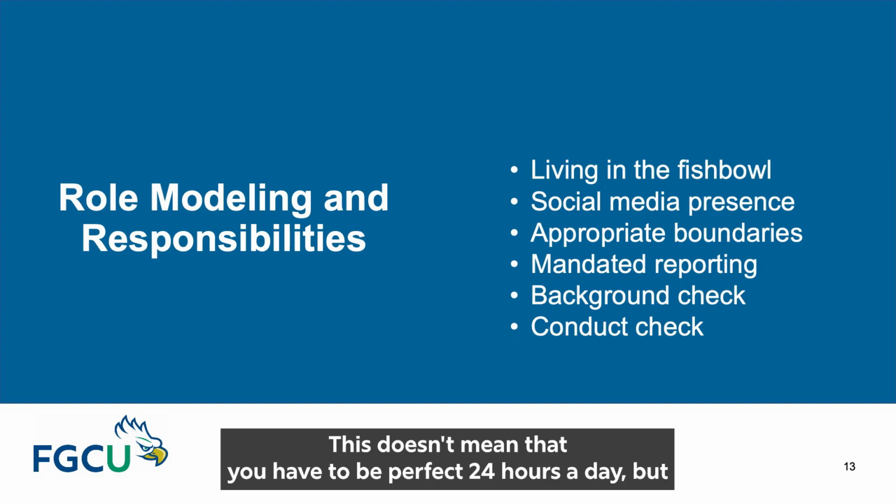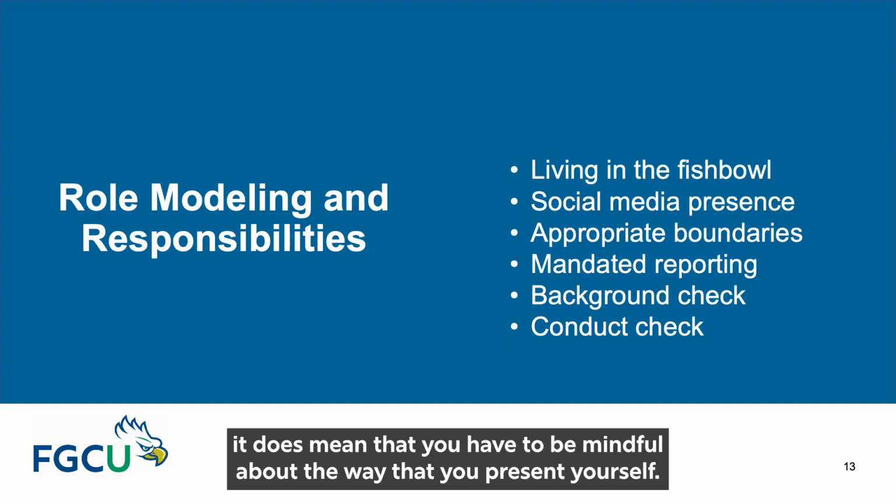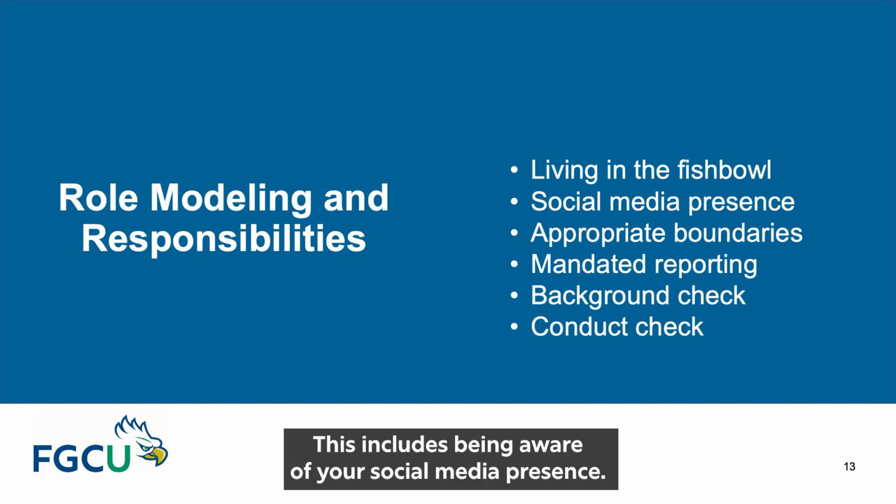This doesn't mean that you have to be perfect 24 hours a day, but it does mean that you have to be mindful about the way that you present yourself. This includes being aware of your social media presence.